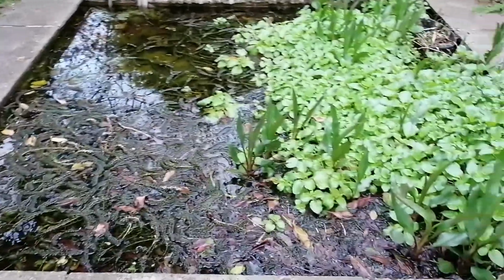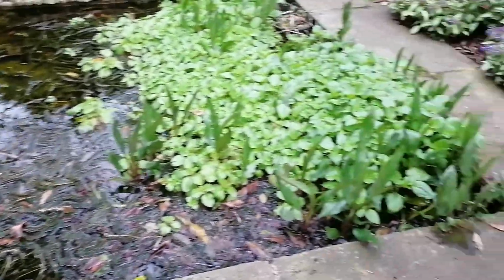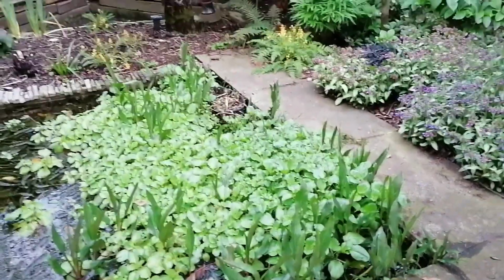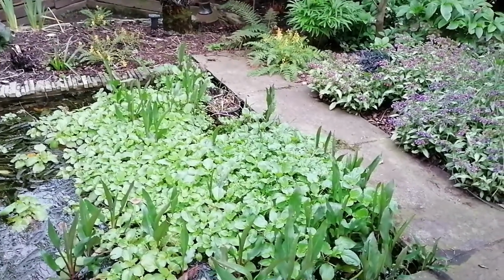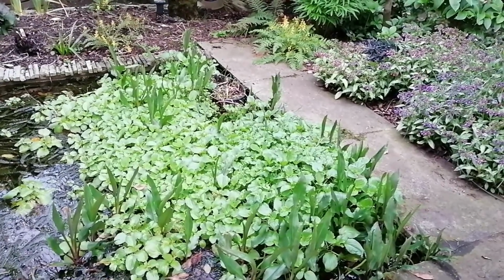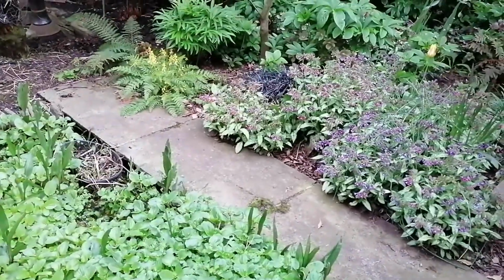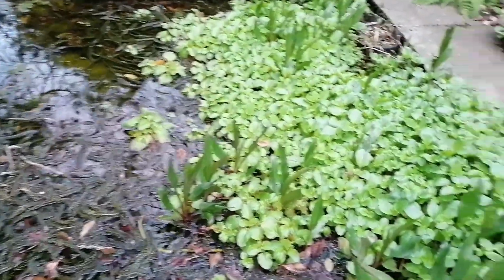The pond is looking a bit messy. I have intended to pull out some of the... so that noise in the background is the farmer because it's the time for sowing seed. He's been ploughing and rolling and now rotivating and sowing seed. But back to the pond. Yeah, I did intend to pull out some of this.